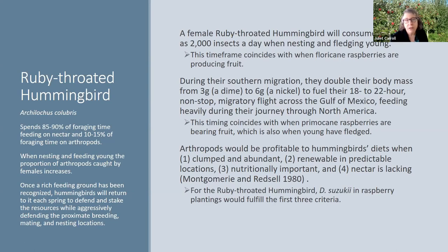And once a rich feeding ground has been found, as I mentioned, and recognized, hummingbirds will return to it each spring to defend and stake the resources while aggressively defending the proximate breeding and mating and nesting locations. I was concerned about this, and so have other scientists been who've asked me about it.